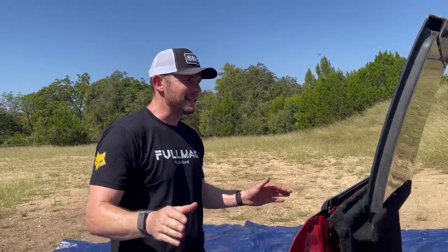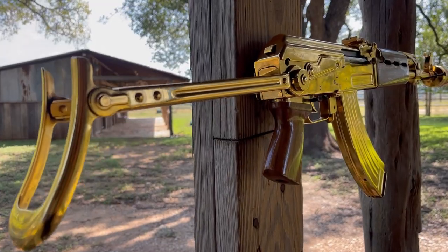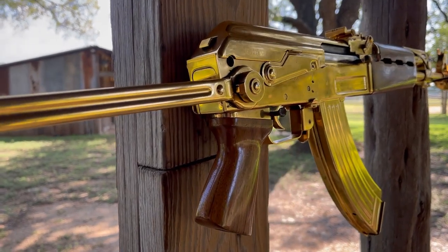So I'm excited to get the AK on this dude. We're just turning and burning today. Not much you can say about it. It's an AK-47, 7.62 by 39. We're shooting some Wolf ammo, again, FMJs.